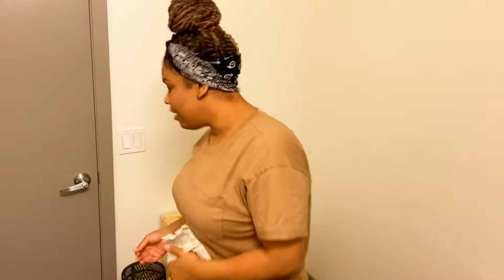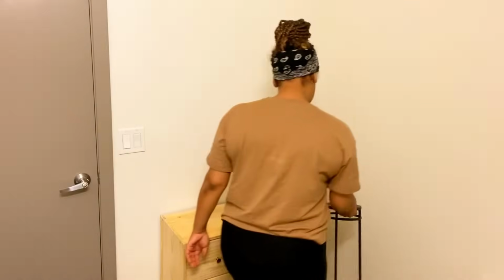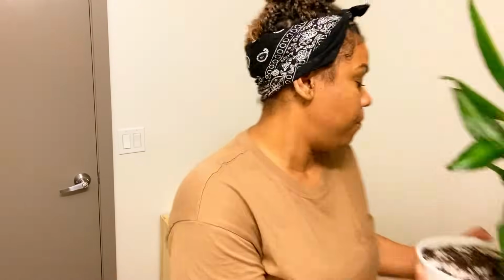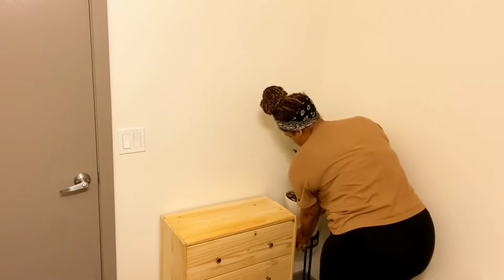Okay, so I don't know if you can hear me. This fan doesn't turn off. So if you can hear the fan, I'm sorry. But we have this plant stand that we got from Marshals. And I'm going to put it here in the corner. Just add something with height there in the corner. And we're gonna lay our rug down that we also got from Marshals, which is really cool.